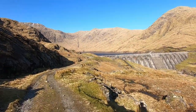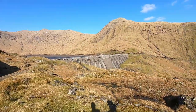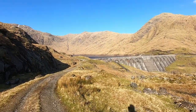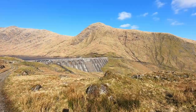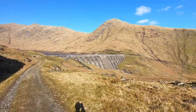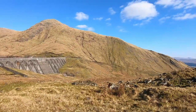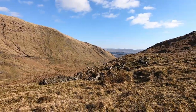Okay, just walking back to the dam. A bit less breezy here, so hopefully this wind slayer is working. I'm still waiting for the GoPro adapter for an external microphone so I can get rid of the wind noise, but they're on back order and they have been for about 3 or 4 weeks, so whether I'll ever see one this side of the summer, I don't know. There's the service road back down, that's where I'm going.